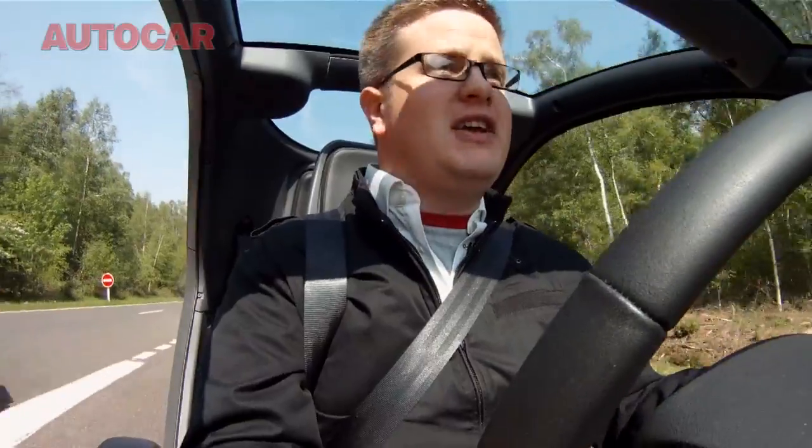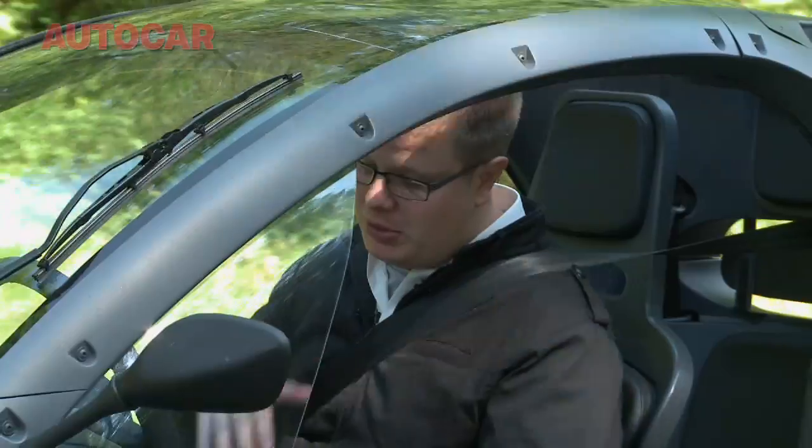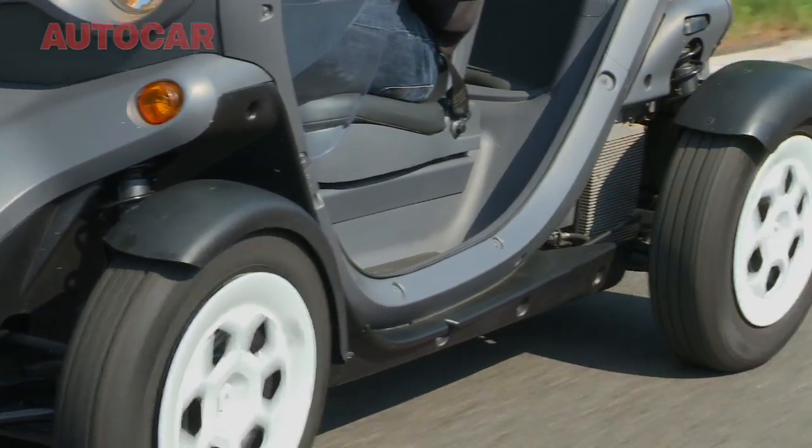It weighs 450 kilograms, but it's a bit like a miniature double-decker bus. It looks tall, but all the mass is concentrated low down, so the car actually corners much better than it looks like it should.